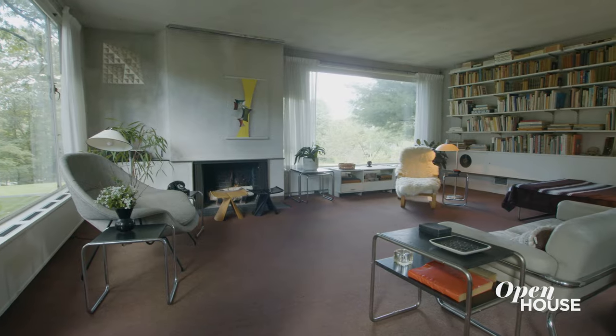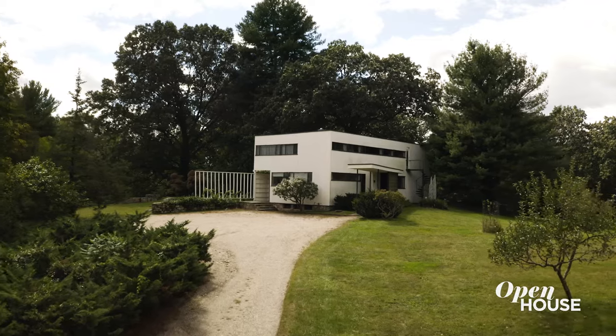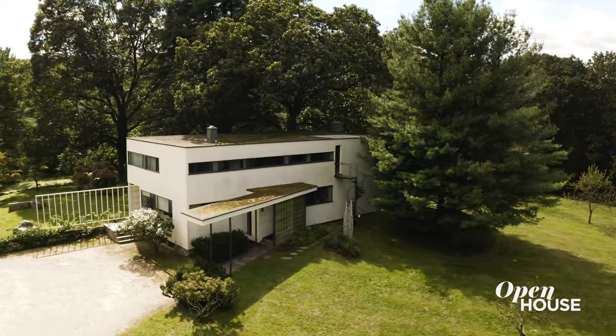Walter Gropius always said that this is a house unlike any he would have built in Germany, a completely new example of modern New England architecture. If you're interested in learning more about the Gropiuses, come visit us at the Gropius House in Lincoln, Massachusetts.